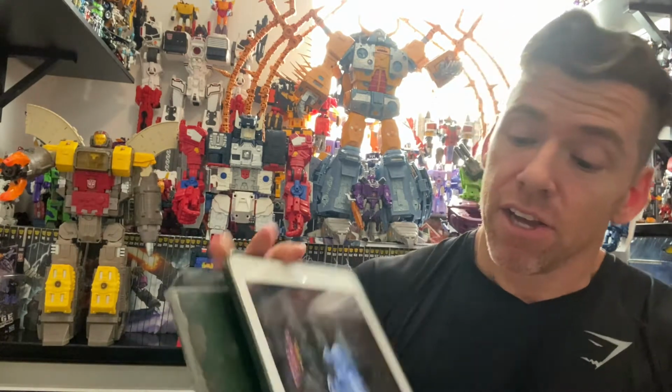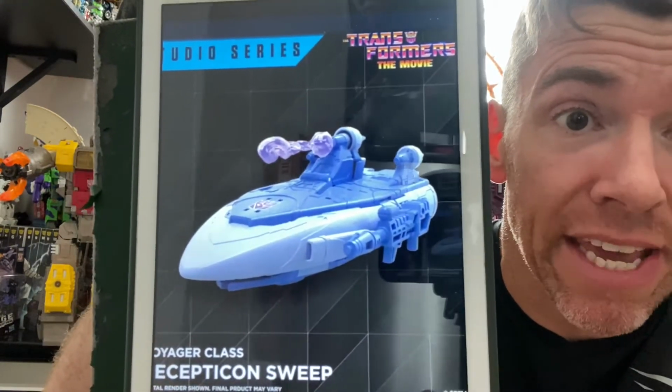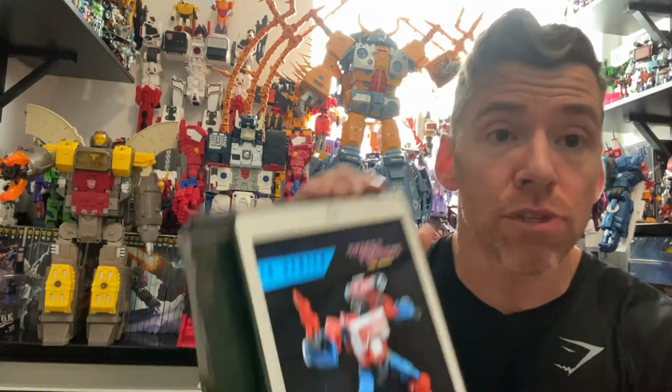Here's a much better stock photo of just the one with the gun on the side. But again, as I say, it's a Voyager class Sweep. It's not a brand new figure that I was kind of hoping for. Now, the next figure, but again, this was on a list a couple of months back, and it seems to have come to fruition.